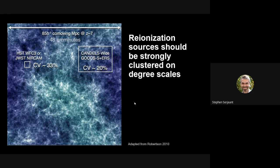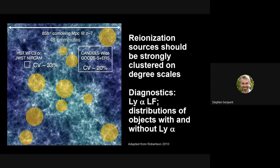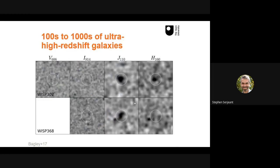So really, you want to be probing scales much bigger than this. And especially if you look at the likely sizes of reionization bubbles, you could well imagine picking a highly atypical region. So you should be looking at degree scales. And on these degree scales, you want to be picking up Lyman alpha luminosity functions, distributions of objects with and without Lyman alpha, and so on. So this is what Euclid will be doing.